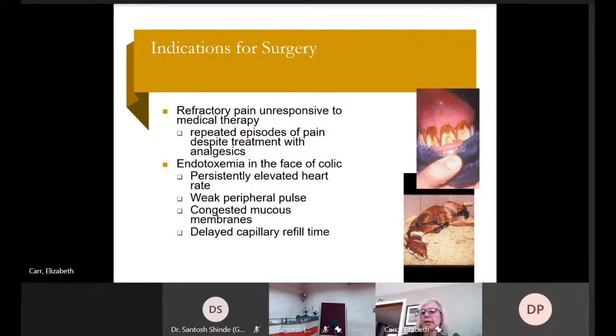So things that would indicate to me that a horse probably should be either referred or we should consider that it has a surgical lesion. First of all, refractory pain that's unresponsive to your therapy. So if you've done your workup, let's say you have gas distension of the large bowel, you've chokerized the horse, you've used analgesics, you've tried oral therapy, and the horse continues to be painful, that would be an indication of surgery.